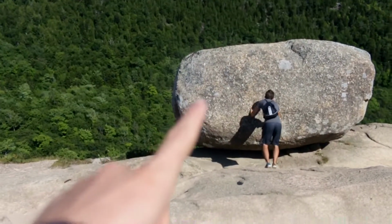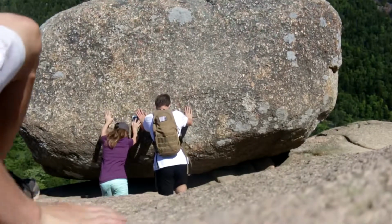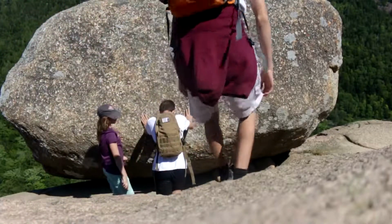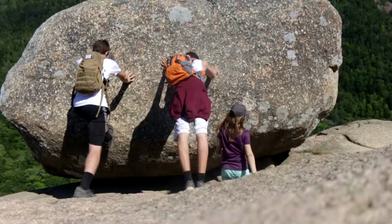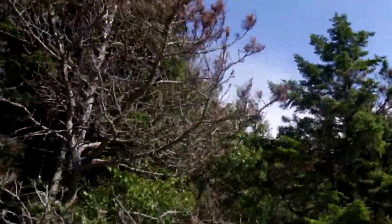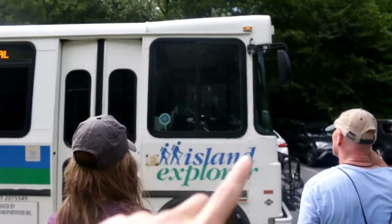So that's the bubble rock right there. So it's somehow not falling off the side. I guess I'm gonna be the first to push it off. Alright, couple more mountains. Now we're heading back down. And yeah. Alright, we about to take this bus back to our car. So yeah, let's do it, boys.